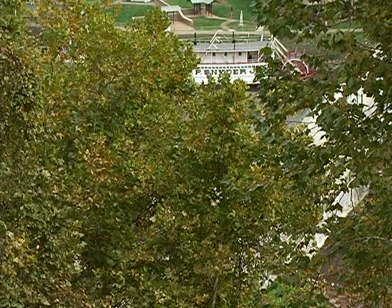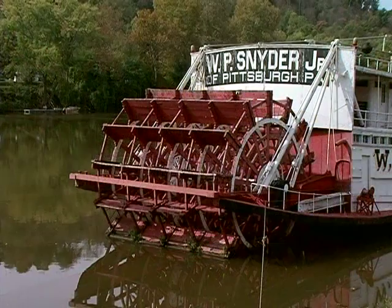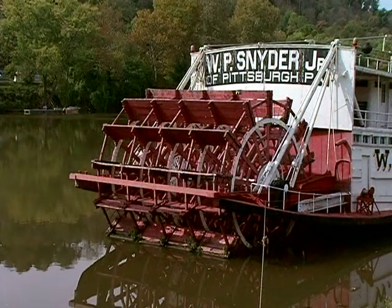A big risk is being taken with the nearly century-old W.P. Snyder Jr. It's one that could permanently damage the boat. But if the risk isn't taken, the end could be near for the river relic. So it's a delicate situation.